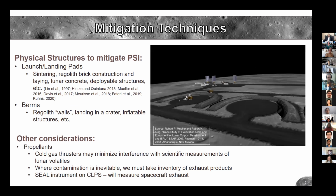And just finally, a couple of mitigation techniques that have been considered include physical structures such as launch and landing pads. These could be created by things like sintering, regolith brick construction, deployable structures that you bring on landing, et cetera. There's a lot of different things being considered here, as well as things like berms or regolith walls or inflatable structures that could deflect some of the plume effects.